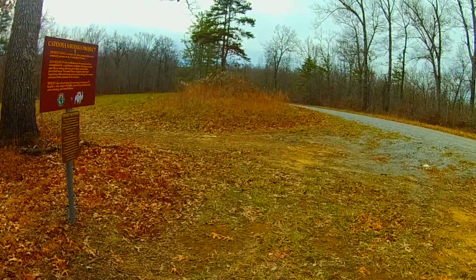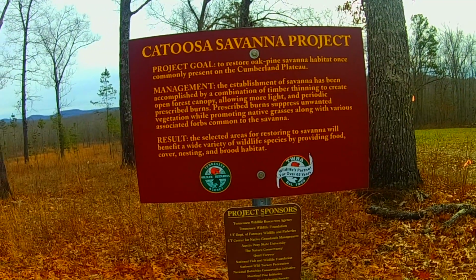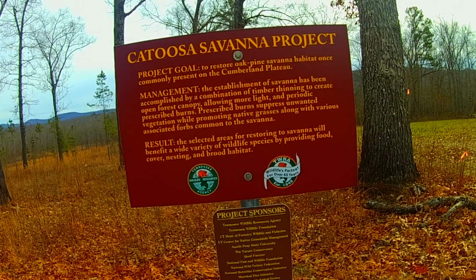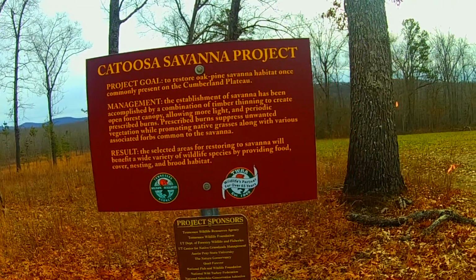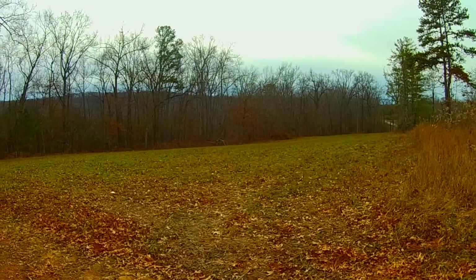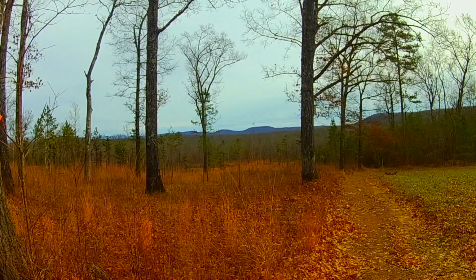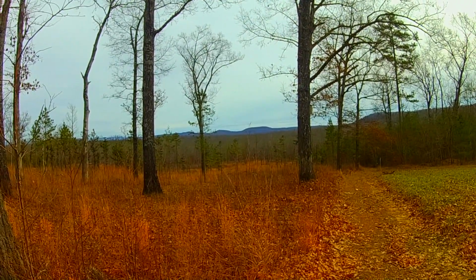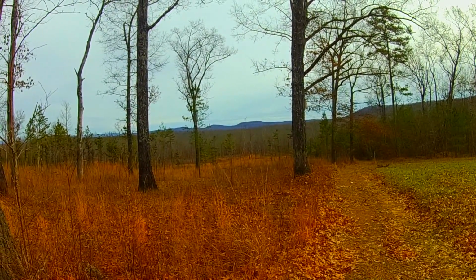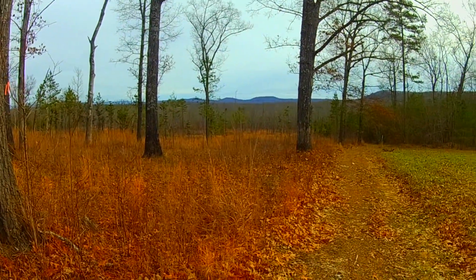Called the Savannah Project. It's basically a clear cutting, and well, you can read about it. The thing about clear cutting is it has, in the end result, a very positive effect on wildlife. Undergrowth comes in and provides areas for the wildlife to seek cover and protection, so it may not be aesthetically pleasing to the eye, but it does help the wildlife over time. And of course, this is a WMA, and that's what they're supposed to be doing.